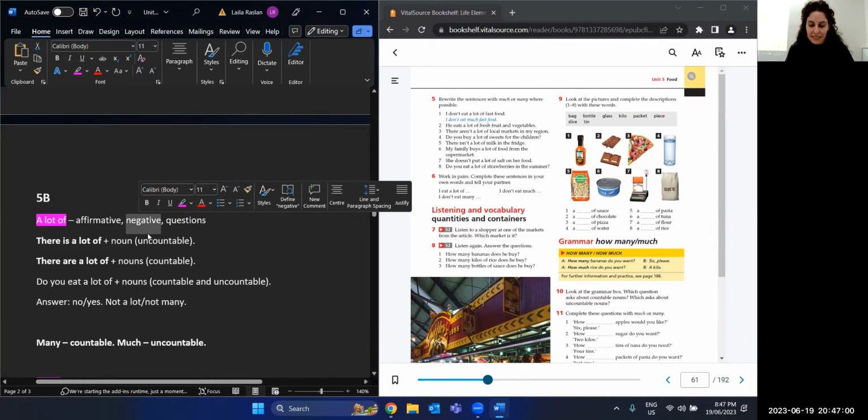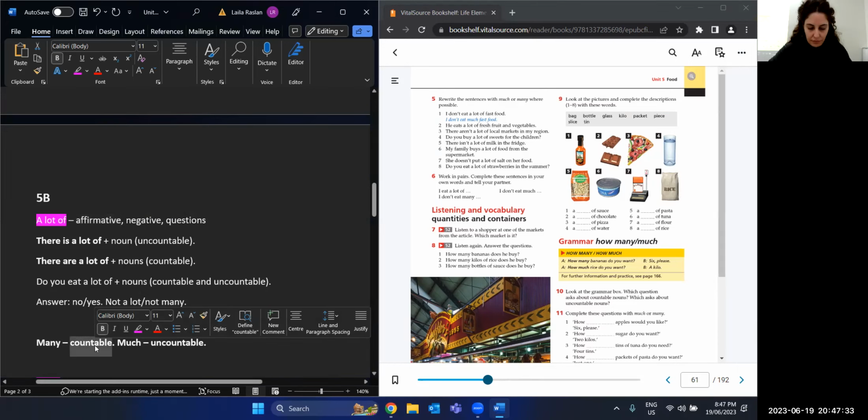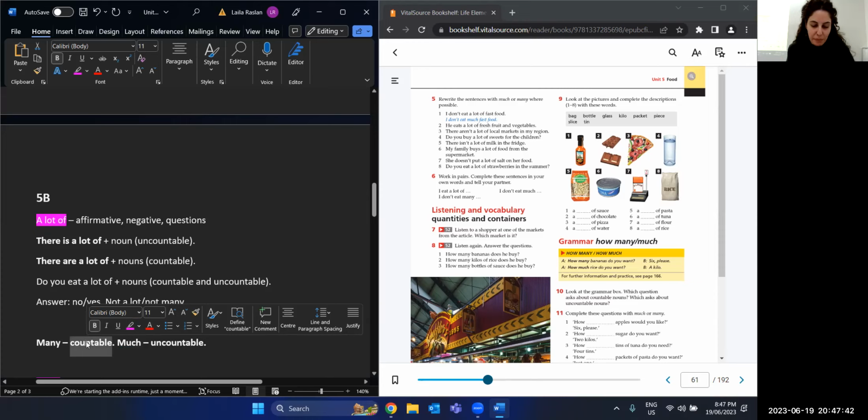Number 2, he eats... So where can we place a lot of? He eats a lot of fruit, fresh fruit and vegetables. That's an affirmative. Let's look at the fruit and vegetables. Fruit is uncountable and vegetables is countable. So he eats many fresh fruit and vegetables. He eats much... Many. So I would put many in number 2.